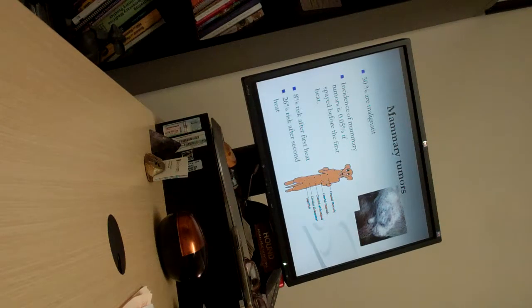Mammary tumors. So a tumor of the milk-producing gland. 50% are malignant. So malignant meaning they have the potential to metastasize. Hence, 50% of them are benign. Nonetheless, how can you determine if one is malignant and one is benign? Well, you'll have to do a biopsy.